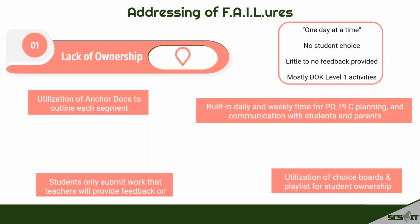Students only submitted work that teacher would provide feedback on. So something that we learned from our teachers were that they were assigning a lot of things last spring in our remote learning 1.0, and they felt very pressured to grade everything and go through, give it a number or provide feedback, and it's unsustainable. So while we focused on if they were going to turn something in, we really want them to turn in something that's going to be of value.